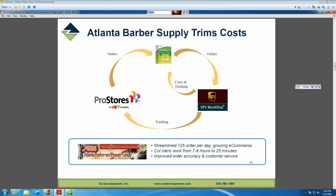So for QuickBooks POS that was used for their stores, the orders would go into it, they'd fulfill those orders. But for the ProStores orders, one of the operations guys was spending a lot of his Sundays downloading the orders from ProStores, typing them into QuickBooks. Subsequently, when they went to ship, they had to retype those things sometimes into WorldShip, and more importantly, update that tracking number back into ProStores for the customer scenario.